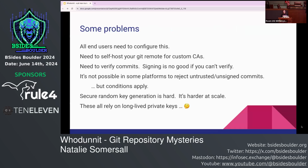And there's some problems with this. So every end user on every endpoint that's committing code needs to configure commit signing. So when you sign a commit, you're using the -S every single time you commit. This is a little bit of a problem sometimes.